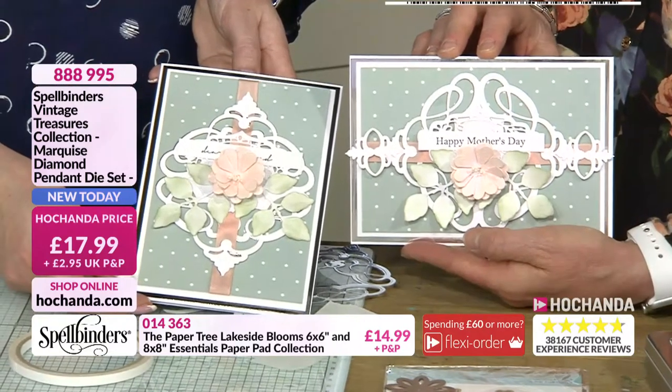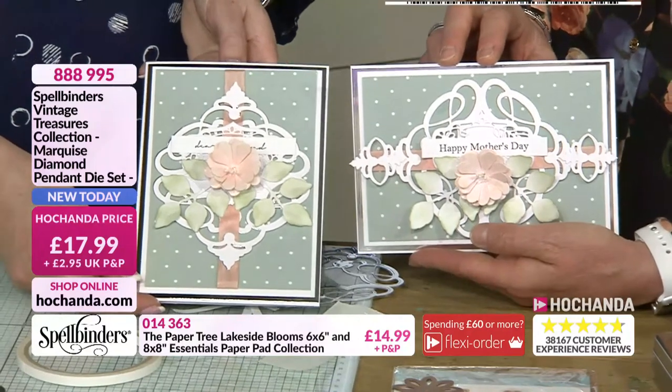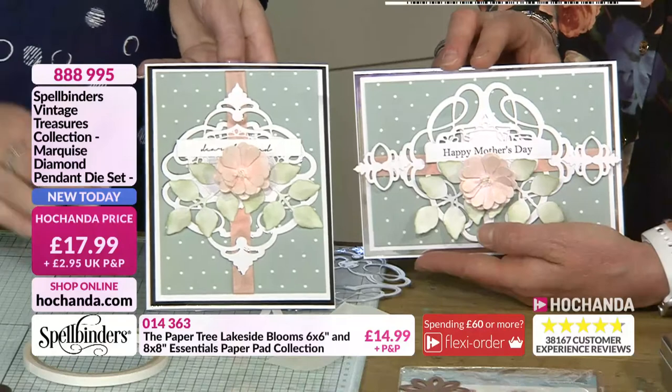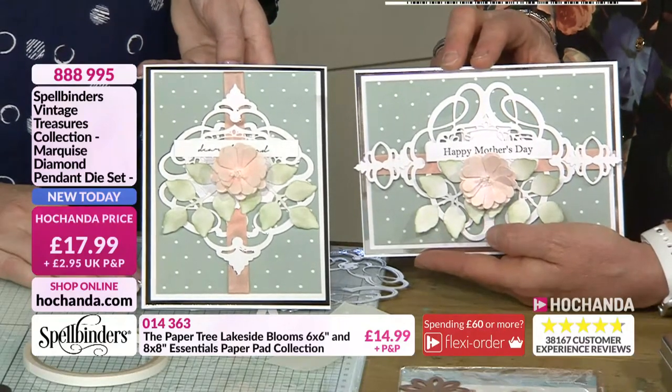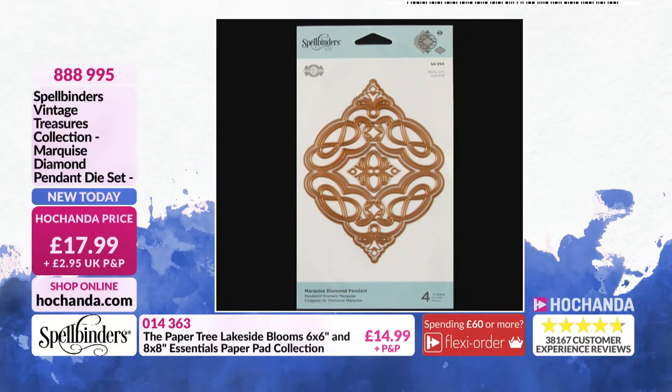Aren't they beautiful? What a lovely collection that you could make. You could. And can we make and sell? Yes. Perfect. £17.99 if you want to go for this particular die set. It is individual. So that's £17.99, 888-995. This is what it looks like. And think of all the different items that you can make and create. 888-995 is your item number. Beautifully brought to life by Christine there.